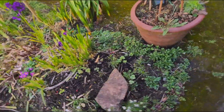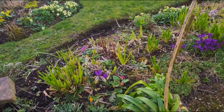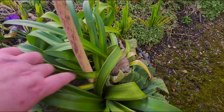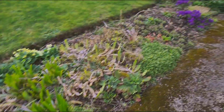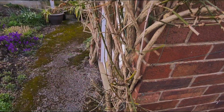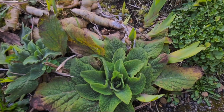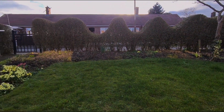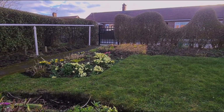Come a bit further down, crocus, I think. And then we have here, grown from seed, agapanthus. This is my climber, which should just be starting to come back now. Yep, starting to get some new seeds there. These are my foxgloves, which I absolutely love. But yeah, just down here the sun's just starting to set, which is absolutely amazing here.